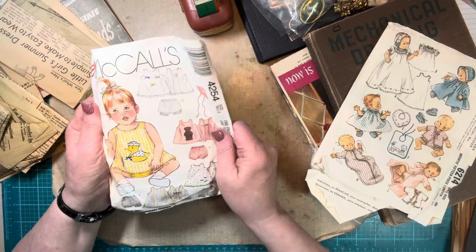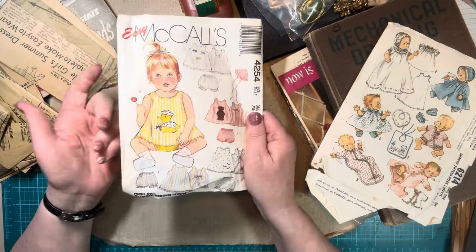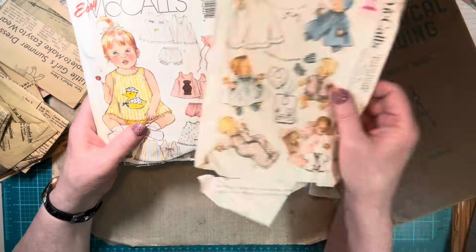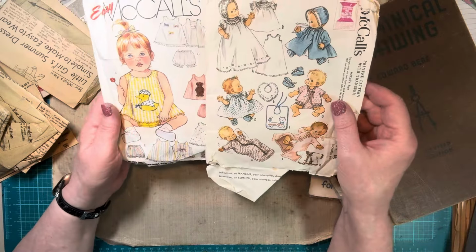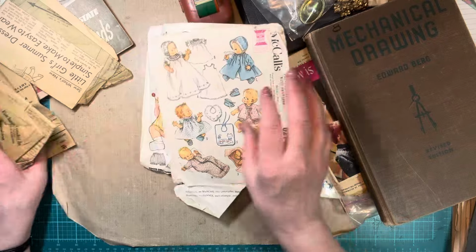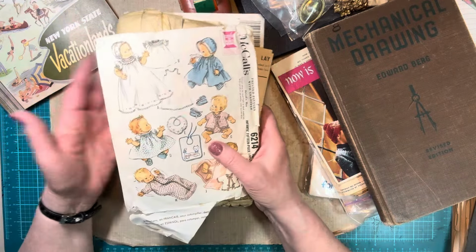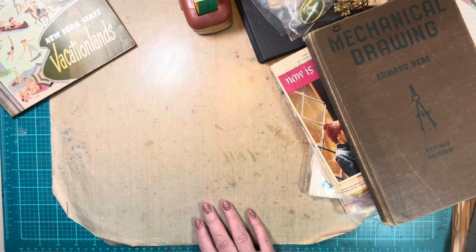And then this one, which I wouldn't have picked up by itself. I don't do baby journals, but since I was grabbing this one, I gave him $1 for both of these patterns. So I don't know if I'll sell the patterns or if I'll make ephemera and sell it. Tell me what I should do.